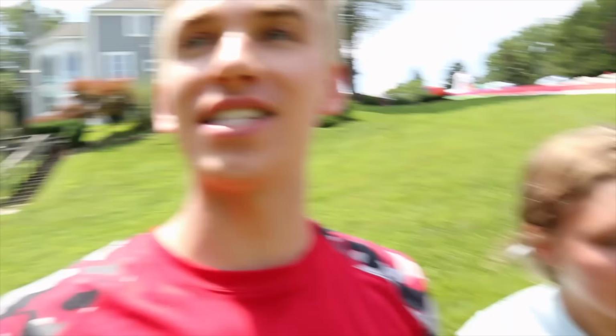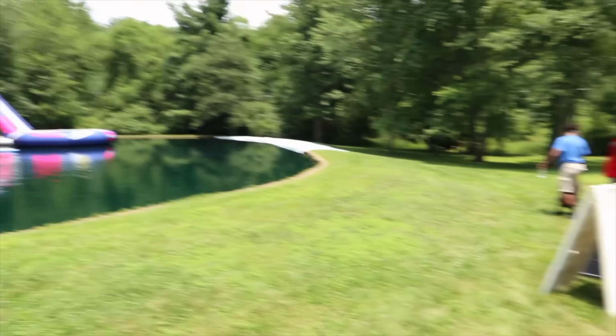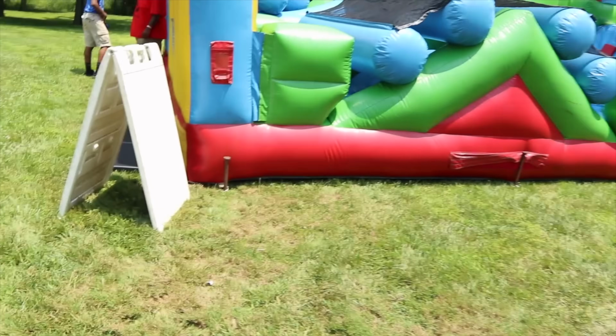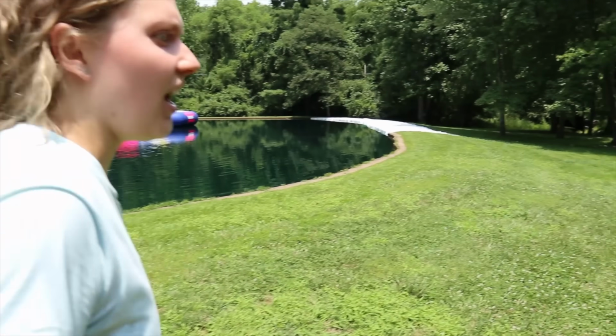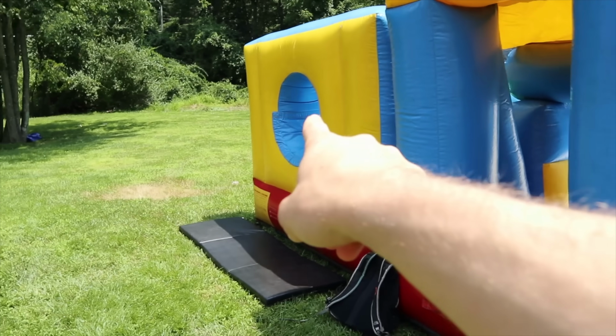Come on, Grace. Oh yeah, I'm about to win. This is crazy, I don't even know how this thing works. Yeah, I think it's like two tracks and we have to race each other. Where's the entrance to this thing? Let's see how this thing works. You enter through that hole, and you'll enter through that hole.